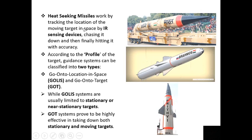Heat-seeking missiles work by tracking the location of the moving target in space by an IR sensing device. I hope you understood that point. According to the profile of the target, the guidance system is divided into two types: go onto location in space, called GOLIS, and go onto target, called the GOT system. While GOLIS systems are usually limited to stationary or near stationary targets, the GOT system, go onto target, is highly effective in taking down both stationary as well as moving targets.